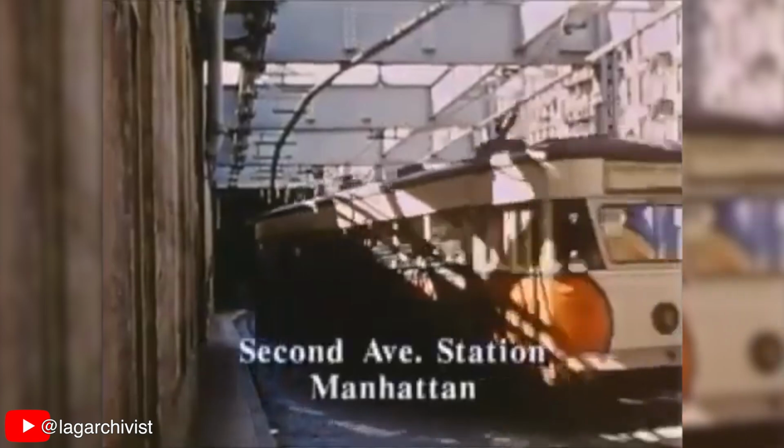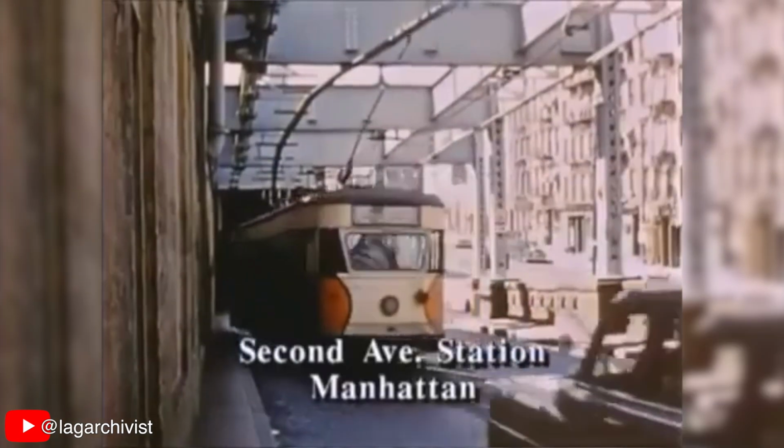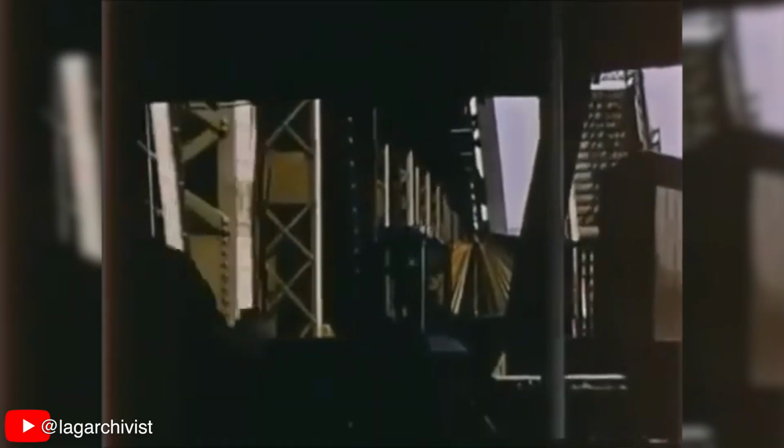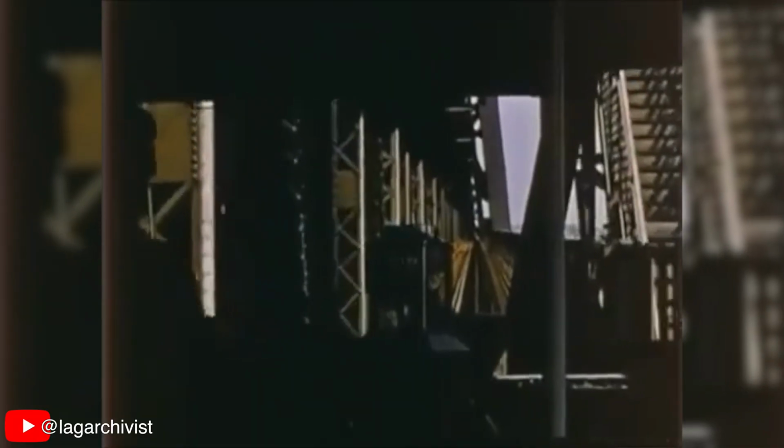but what a ride. And that's because back then, it was the only way to get to Welfare Island, now called Roosevelt Island. There was a trolley stop and corresponding elevator there to take you down to the island.